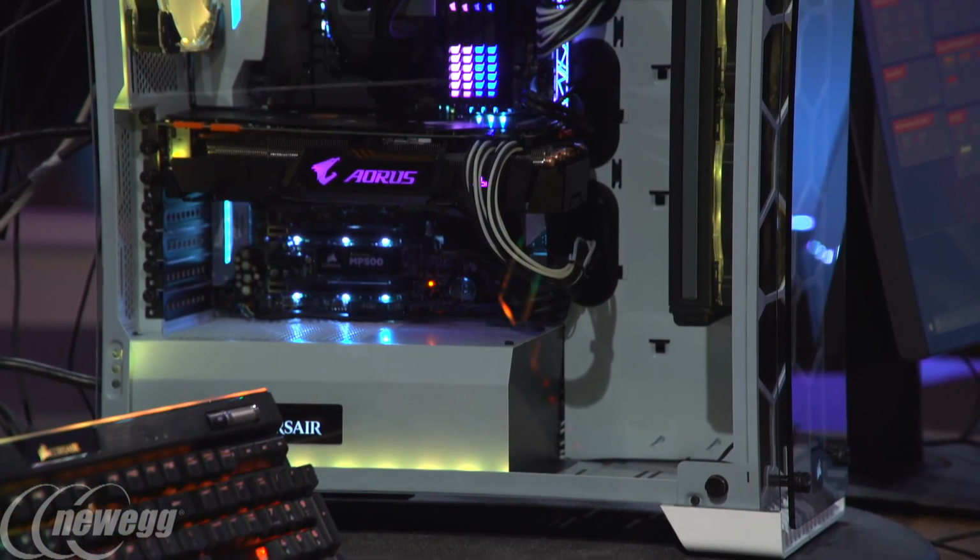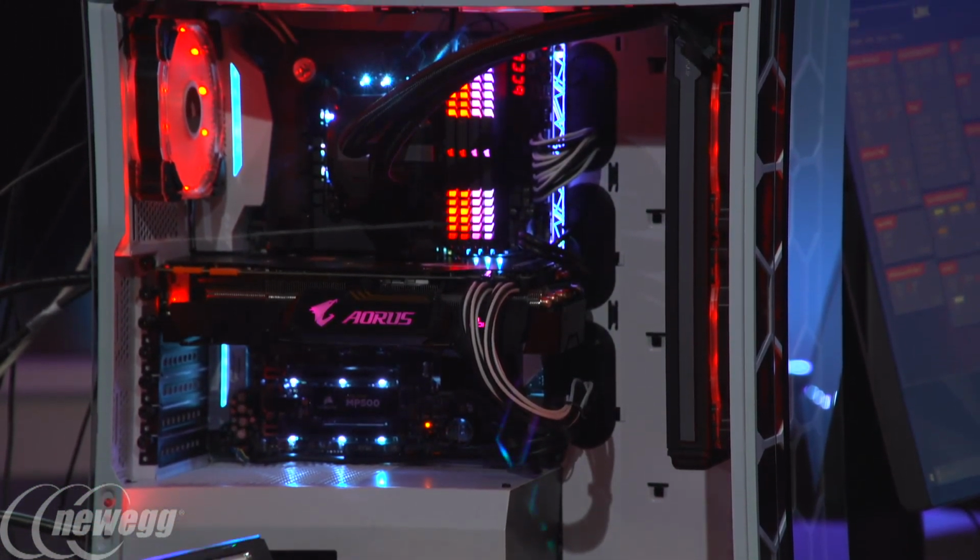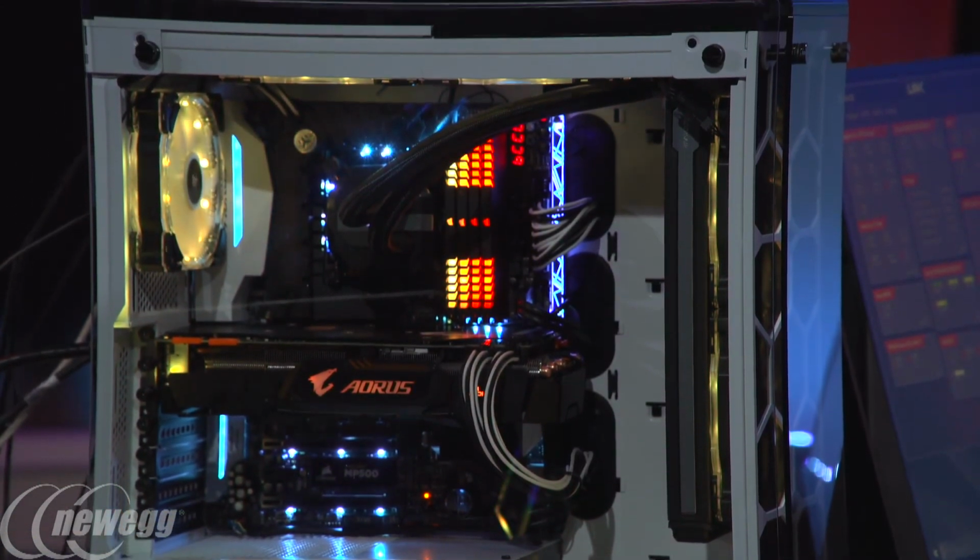And this case obviously has the new RGB LEDs. Why don't we actually show some of the profiles, so people that are watching can see them, just so they don't think that this is the same RGB from way back in 2016. This is the new 2017. Way back in 2016, months and months ago in the past.